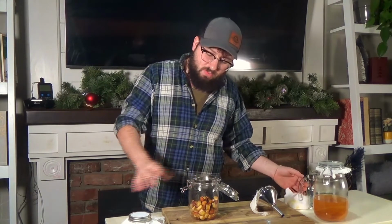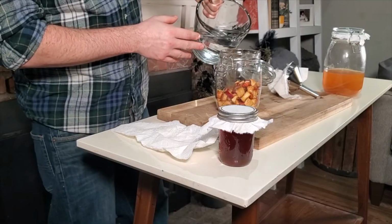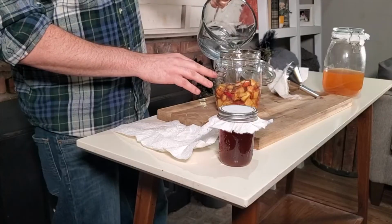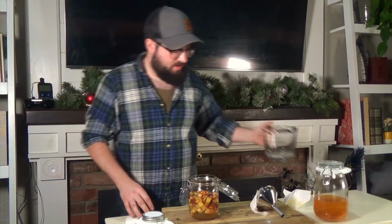So let's add some water. Again, we're going to try to match where it was originally before we had taken it out, which is just about there. And then we're going to just about double that. So we'll probably go to just about there. Now we don't want any of this to be sticking above the water, so we're going to push it down. And we're going to want to store this in a dark, cool place for an extended period of time, at a minimum for a few months.